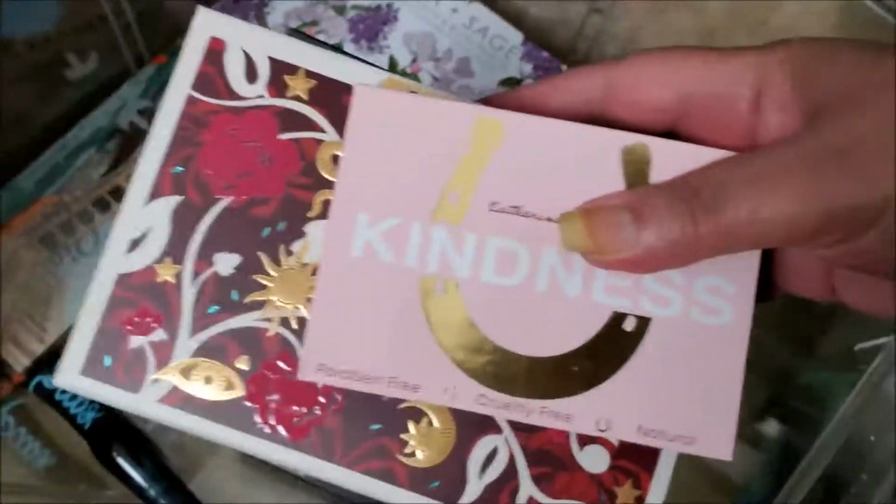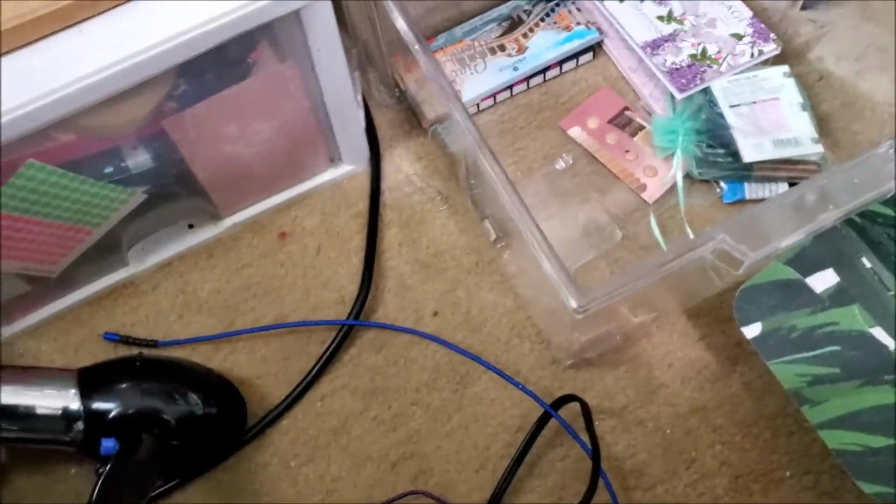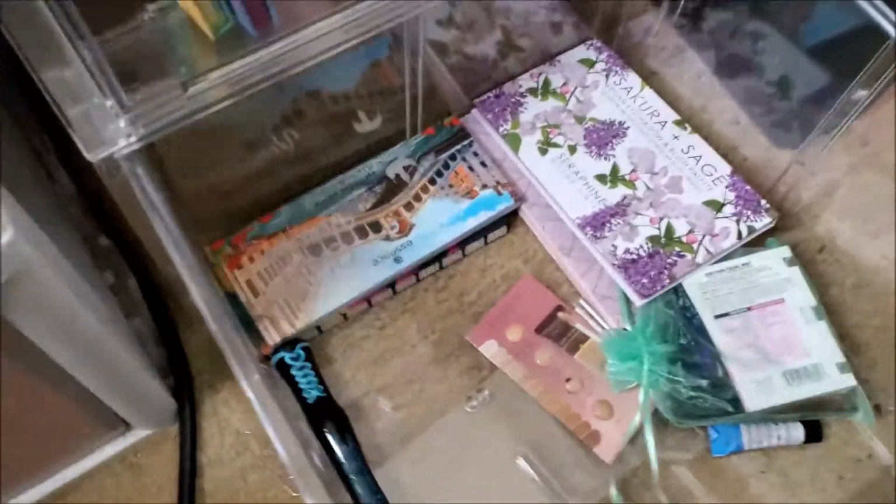I'm going to put all 3 of these up and then take a look at them, and then we'll decide from there. I only want to pick one. I want to put those back.